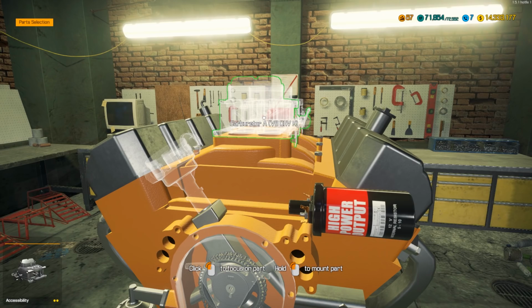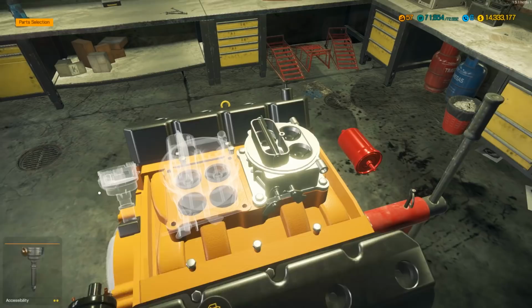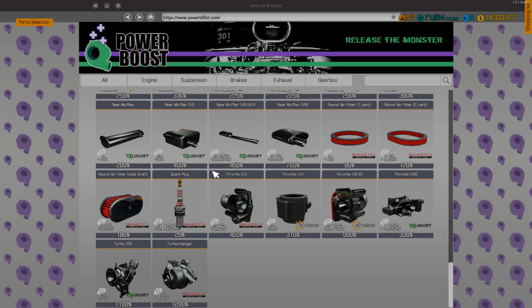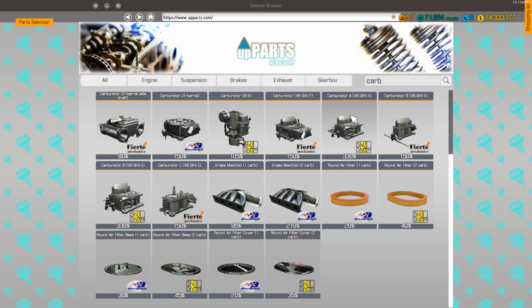But yeah, so the 1970... Oh. Carburetor A and B. How stupid is that? Come on, man. These carburetors you can't get in the performance tuning shop. You just can't. It's a shame, really. Put them together.